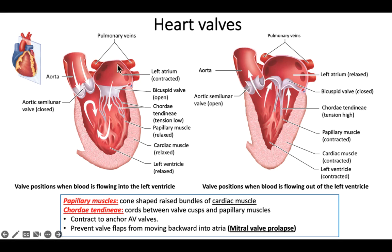So study these images. Notice that this mitral valve is open to allow filling of the ventricle. Notice over here it's closed to prevent backflow. Notice over here the aortic semilunar valve is closed. Over here it is open so we can pump that blood through that valve.